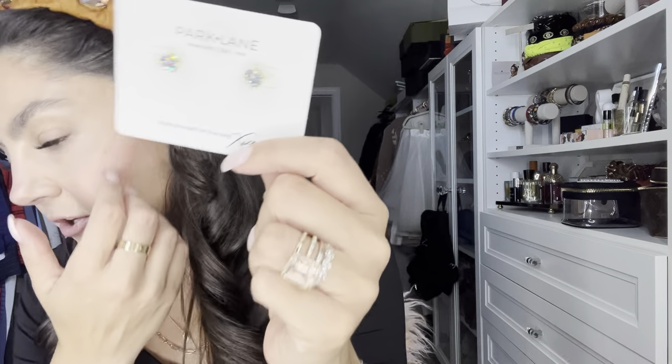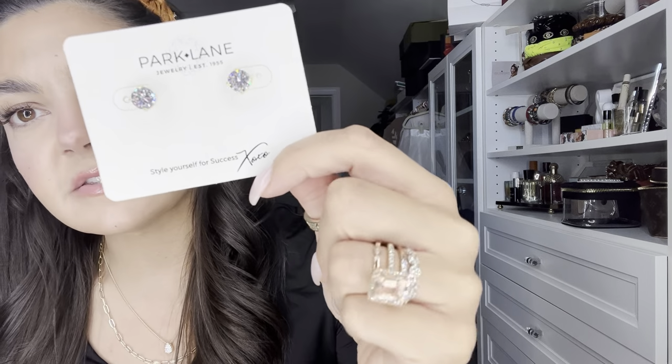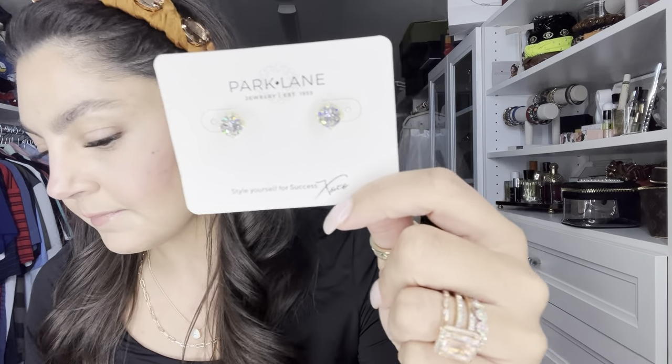They're just beautiful. To match back to those, they have impression studs. These are $28. So these are the gold, also these in silver, but essentially it's just clear. And then I have the turquoise.